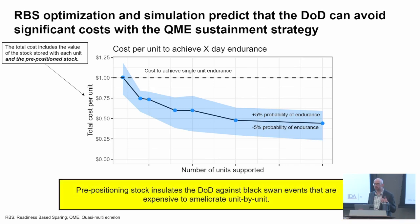And fundamentally, I think this makes sense. There are complicated weapon systems. There are black swan events. There's always a small probability of something very bad happening. And by having this set of prepositioned spares, you can insulate yourself against those black swan events that could disrupt your readiness objectives.